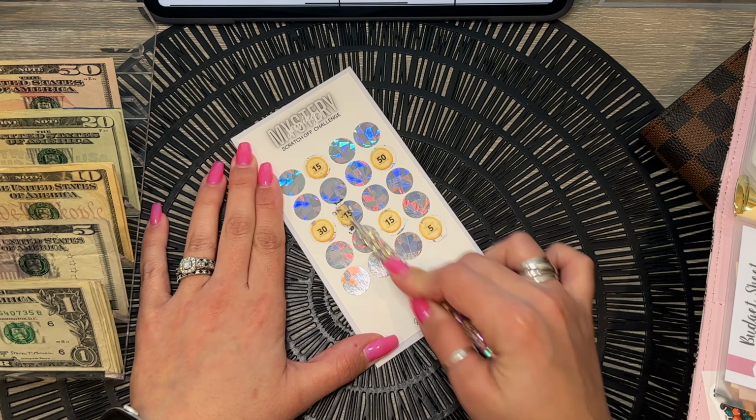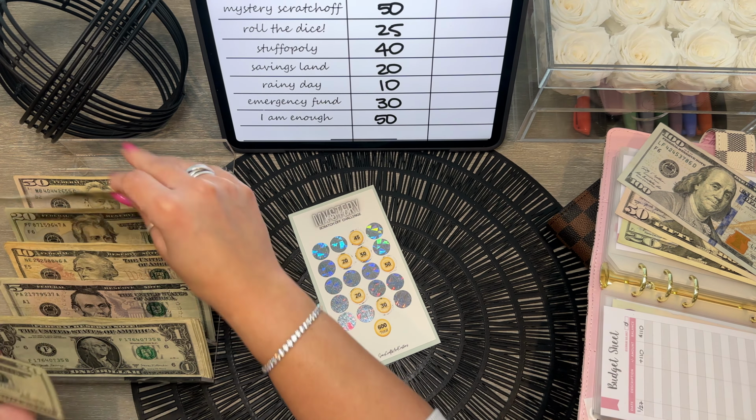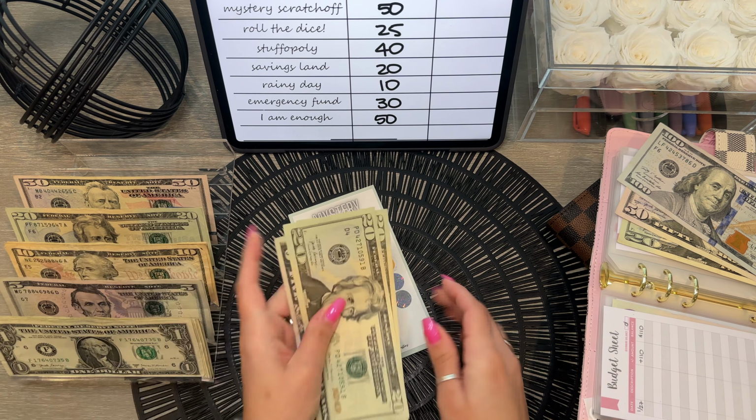Alrighty, and lastly, let's go into the $600 mystery scratch off. This one's a little scary with all these high numbers, but we'll see what we get. We're up to 30. Oh boy. Definitely went over with this one, but that's okay. So $45 going in. In total, we've managed to save for the $600 savings challenge 100, 150, 170, 190, 210, 215. So 215 for 600. And we managed to save today a total of $75. So that's a grand total of $425 saved so far for our mystery scratch-off savings challenges.